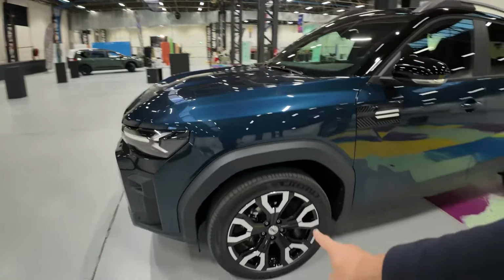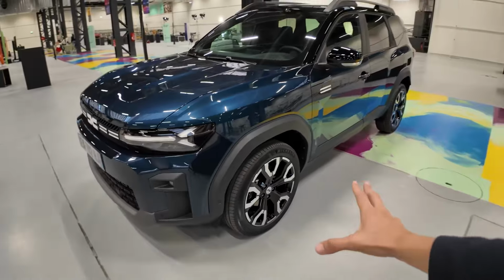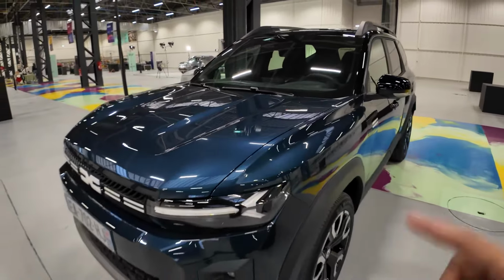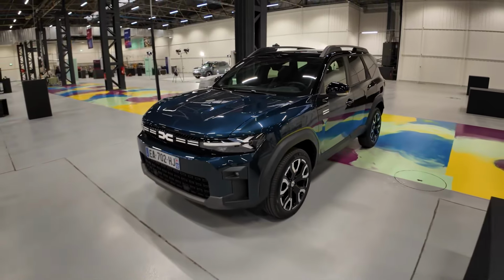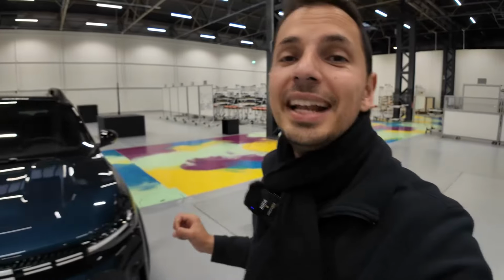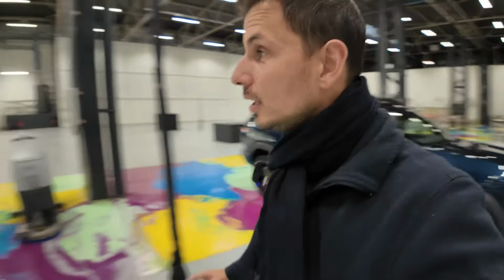And this one even has 19-inch rims. It's an exclusive on Dacia, to have that. Plus this new color, which is rather pretty. And even on the outside or inside, it still looks rather good. In short, I hope you now have all the differences between a Duster and a Bigster. All that there.